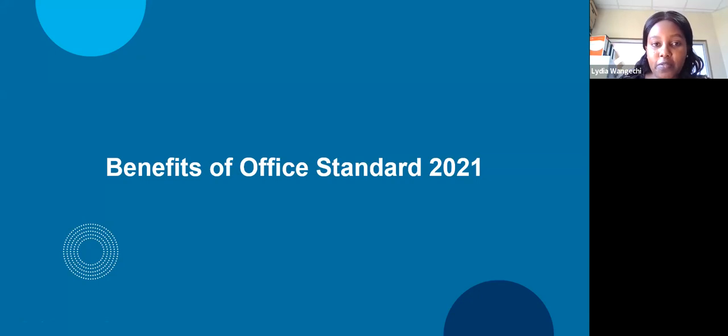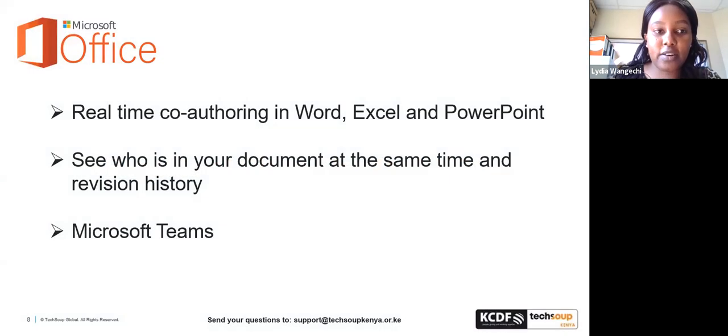And then we'll move to the benefits of Office Standard, just in short, comparing what the latest version has compared to the previous, maybe 2019 or 2016 version, which we'll go through very quickly as they are not quite a lot. But one of them is real-time co-authoring in Microsoft Word, Microsoft Excel, and Microsoft PowerPoint. Real-time co-authoring simply means that more than one person can work on the same document at the same time. So I myself can be working on a certain slide in a PowerPoint presentation, and my colleague Angeline can be working on the same PowerPoint slide, but in a different section. So that is what co-authoring means.